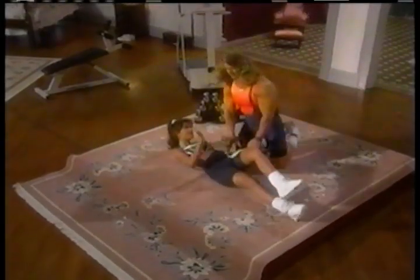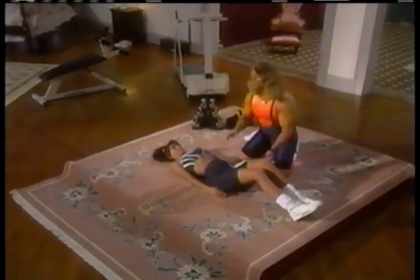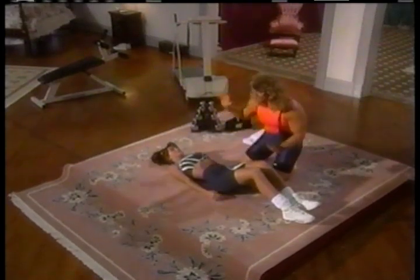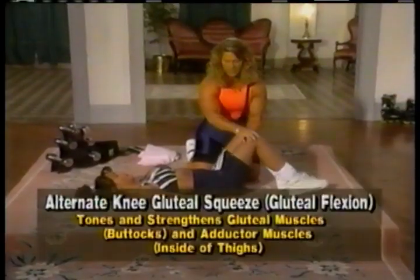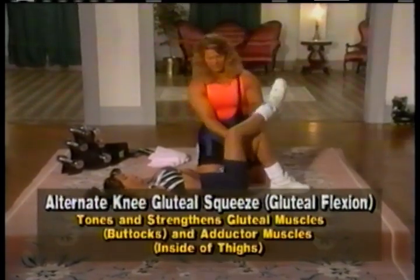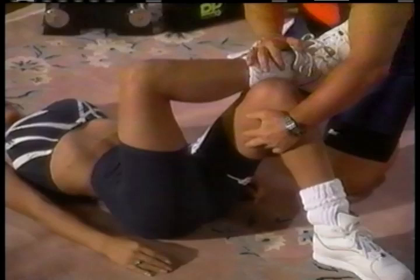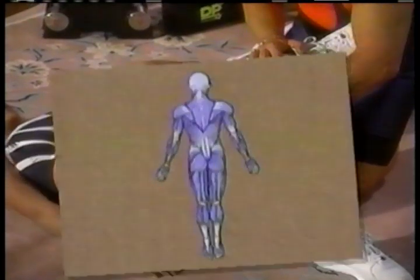The next exercise is alternate knee gluteal squeeze. I'm going to roll you over to your back. Now remember, standing up, proper body alignment is no different than lying down. Abdominals, chest, the whole thing. Now bring your legs up. Let's cross this leg over, okay? In a comfortable position, flatten your foot, ground it in. Use your adductors right here, tighten them up.